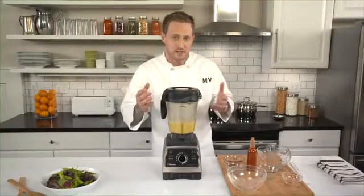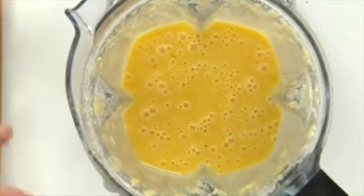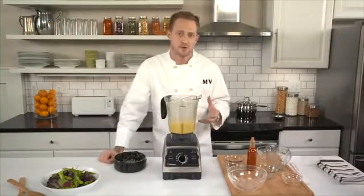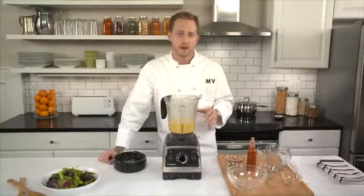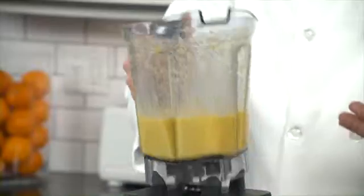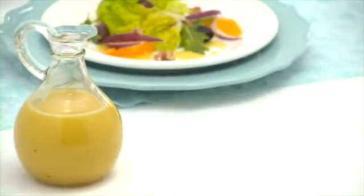Now we can check the consistency of the dressing. As you can see, the finished dressing is perfectly emulsified with just a bit of texture from the fresh citrus. With its sweet vanilla and tangy citrus notes, this dressing will elevate any salad. Pair it with one of the soup recipes in your recipe book and you have a fast and healthy lunch. This dressing would also be great drizzled over a main course like seared scallops, grilled shrimp, or even lobster.